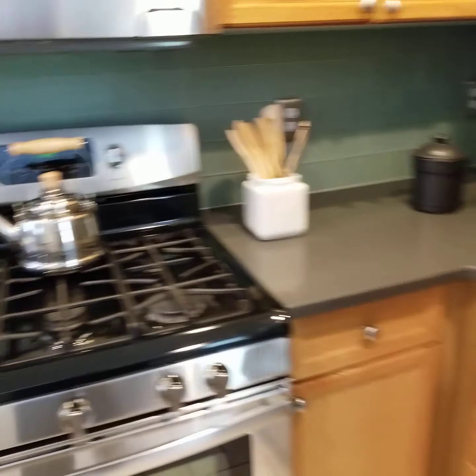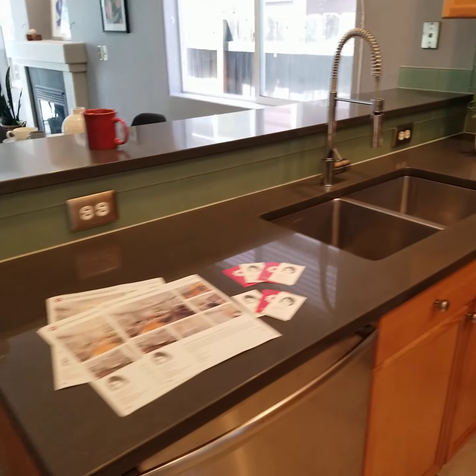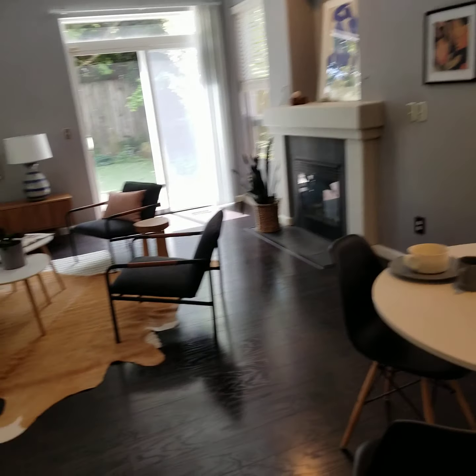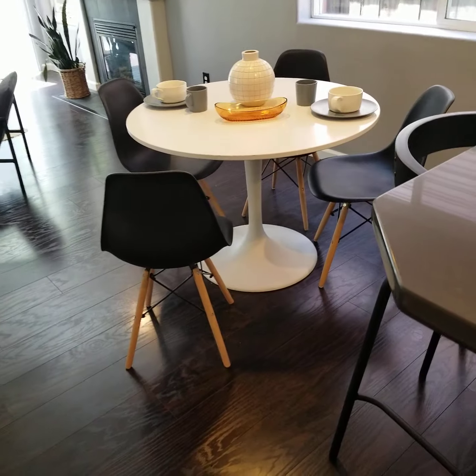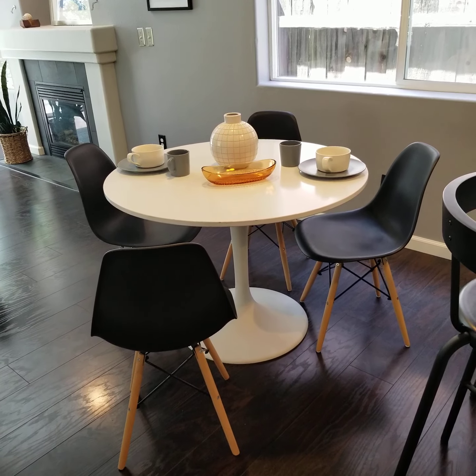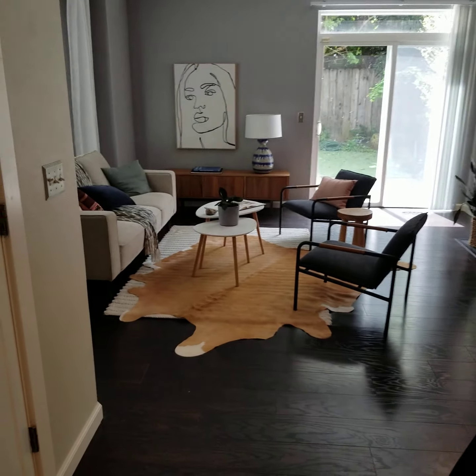Kitchen's an okay size, it'll definitely do its work here. Like that little breakfast nook there. So, yeah, pretty simple. This is a four-seater. Anything bigger than that is probably gonna be a little tight. Maybe six is probably gonna be the most. So, all right.